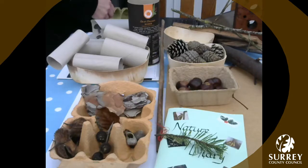You'll find that it soon fills up with garden visitors. You might see bees, or ladybirds, lacewings, or woodlice. These in turn are food for the birds in your garden. You might even attract a hedgehog or a toad, and it's a great way to see wildlife up close.